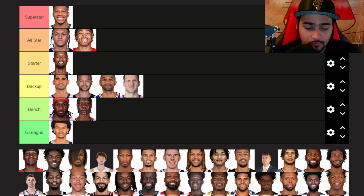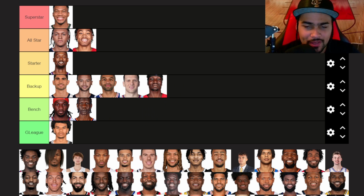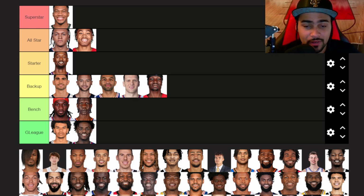Bol Bol, gonna go bench tier. Just hasn't really done much so far in the NBA, but it's still Bol Bol, and people are still gonna give him a chance. Chris Boucher is gonna go in backup tier. I think he's very solid. Still in Toronto, a guy that can stretch the floor and block shots. Stretch four that can also defend. Kobe Brown, he's gonna go in G League tier, but I think he might have an opportunity to get some minutes next year.